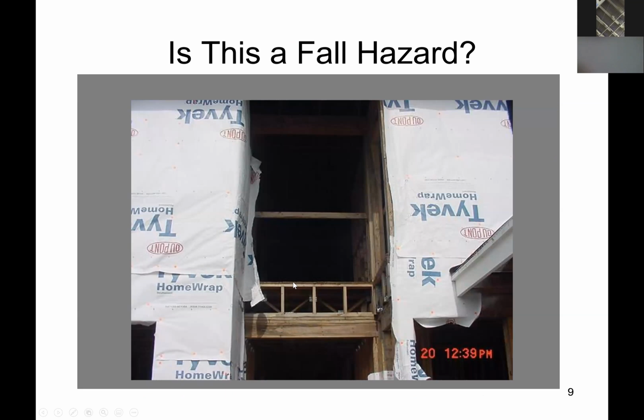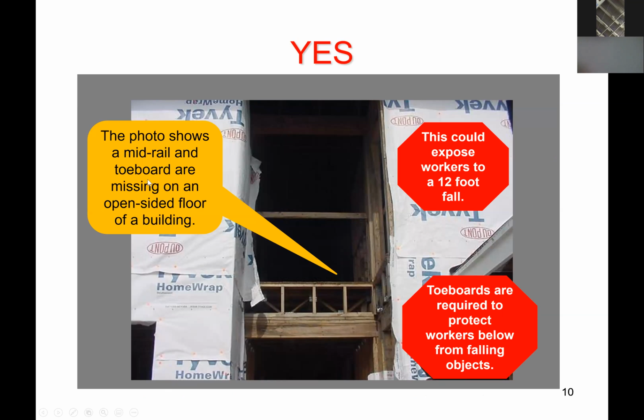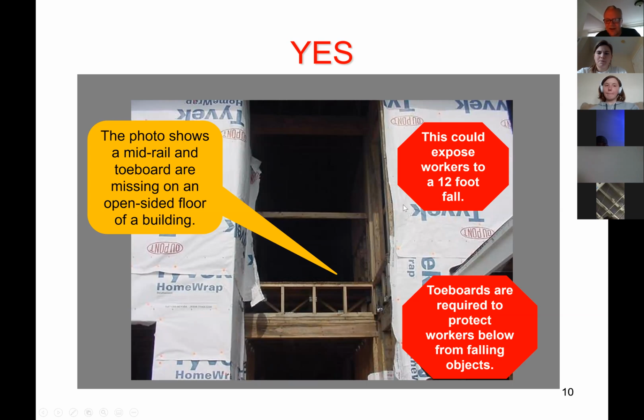Here, it looks like this is the floor. They do have a guardrail up, but they're missing a toe board. See, right here is supposed to be a board. And the reason for that is because if somebody was walking along and weren't watching where they were walking and they kicked a pair of pliers, the pliers could easily fly off the side of the building. And if they hit someone below, it could really cause some serious injury, right?